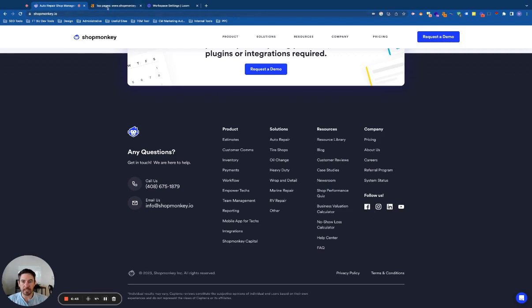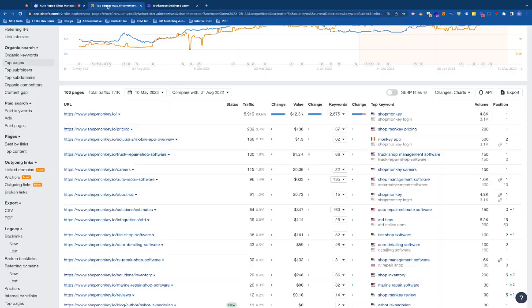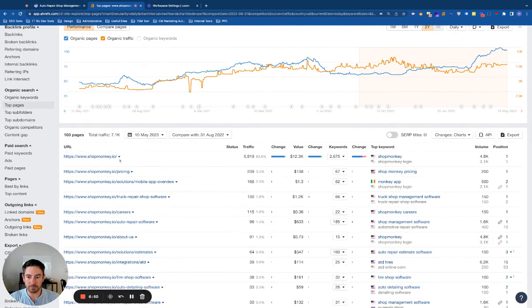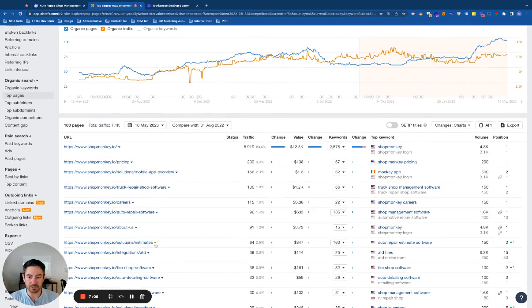So let's jump over to Ahrefs and see the pages that are ranking the best that can get pushed through for. So this is ShopMonkey. They've got their homepage here, their pricing page. Okay, great. Then they've got the mobile app, right? That's one of the biggest ones. Then they've got auto repair, which are industry pages. And then they've got estimates. So let's take a look at mobile app overview, and then we'll take a look at estimates as well.